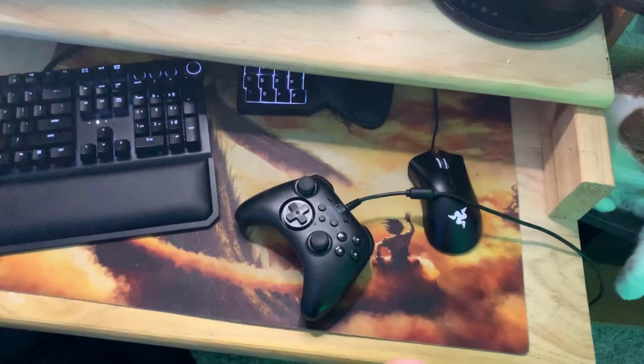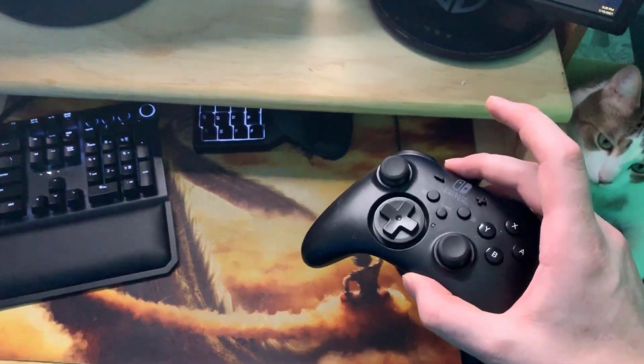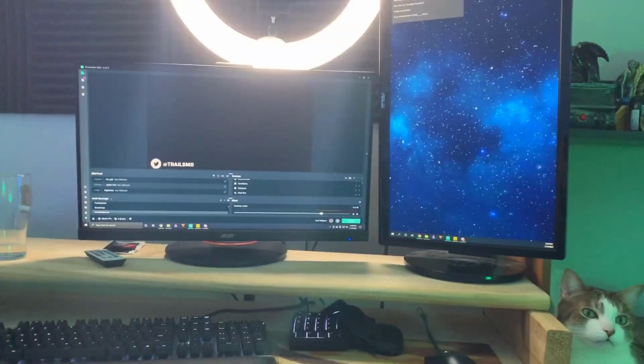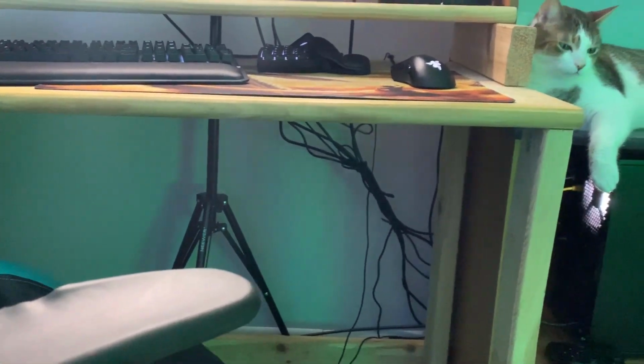And then the last thing we have to go over is we've got a Hori Nintendo Switch controller. I don't really use this for Dauntless all that much. I tend to use it for when I play like Mario or something. And all of these peripherals are going to be fed into my computer, which is on a totally separate desk.